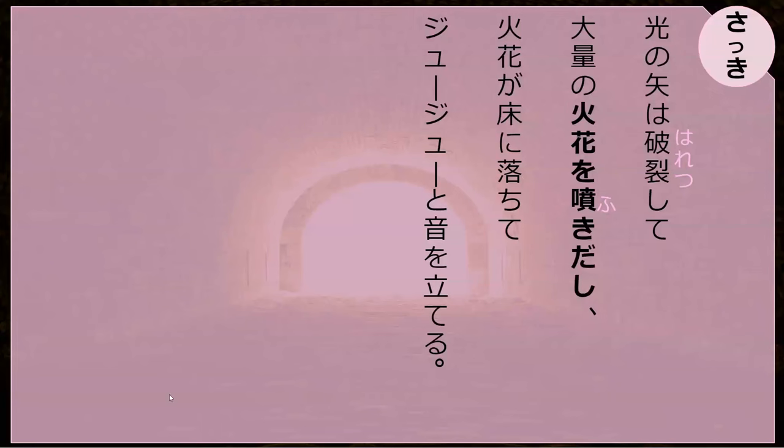Can you read this bolded phrase for me? Kari no. I'm sorry, bolded phrase. Hibana o fukidashi.